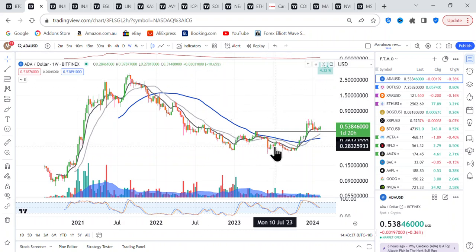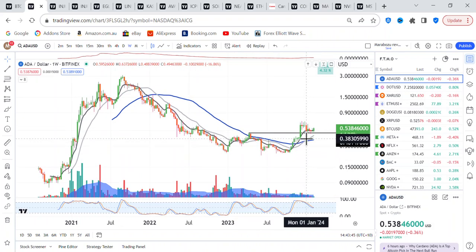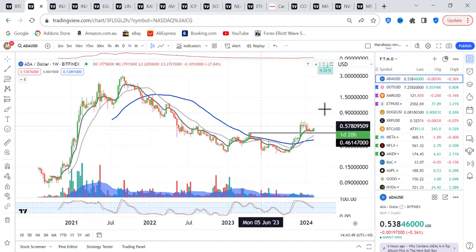If we have a look here, we've got a low, a high, a high, a low, and we're bouncing on the previous support above the 50, and we're showing strength, which is really good. So this is the sort of thing that we're after. I'll go through these reasonably quickly so I don't make this video too long.